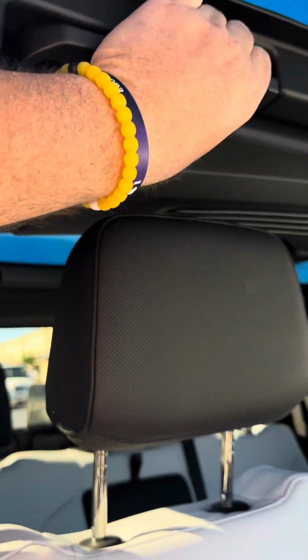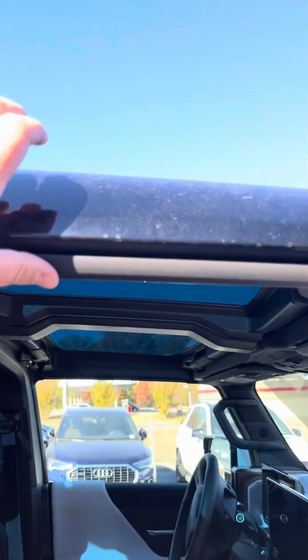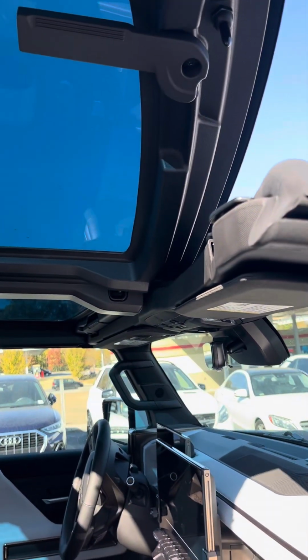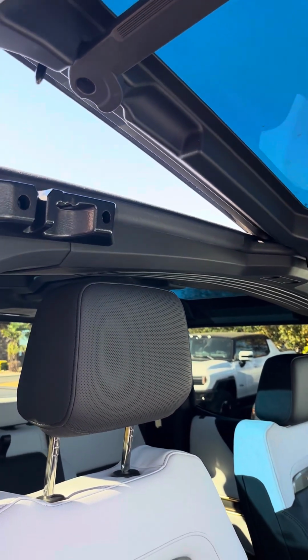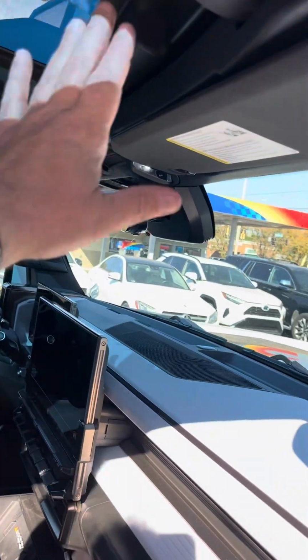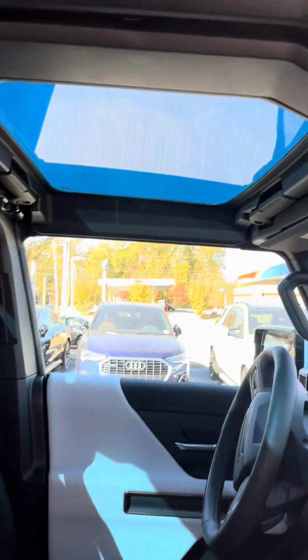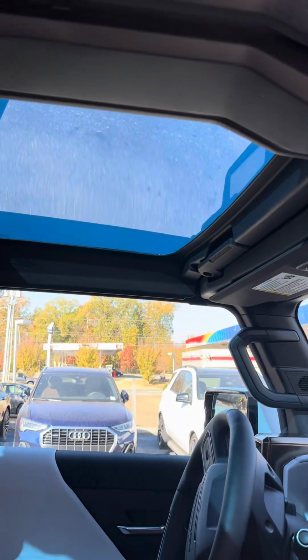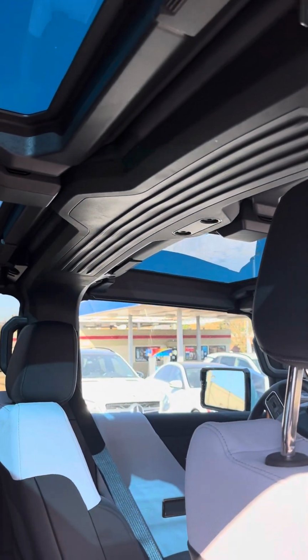We got one latch. We got two latches. And then, yes, the new Hummer has T-tops. Get you some of that. And not just front T-tops, but rear T-tops.